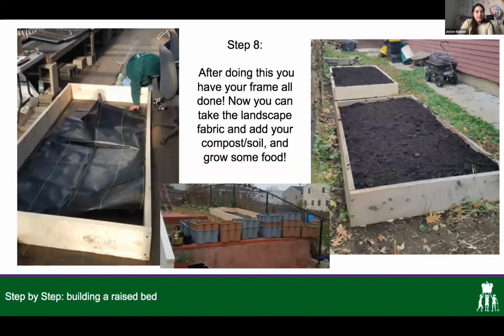Step eight is after you're done building your frame, you can take your landscape fabric, which we measure out as 8 feet or a little bit longer, so no compost or soil gets stuck in between.